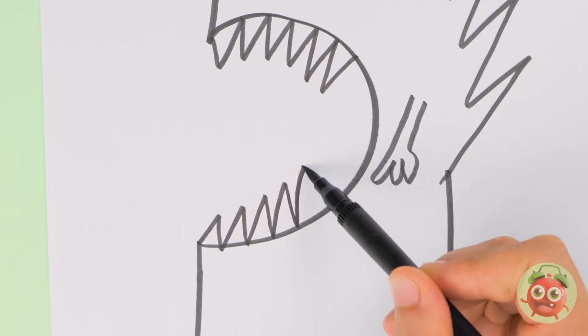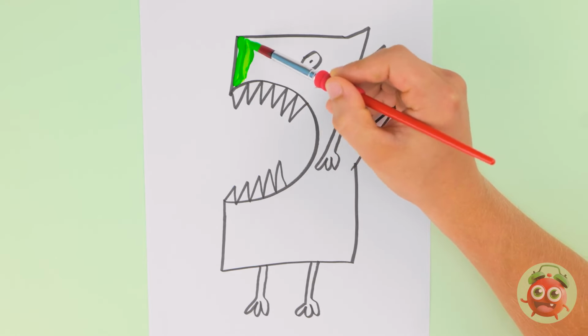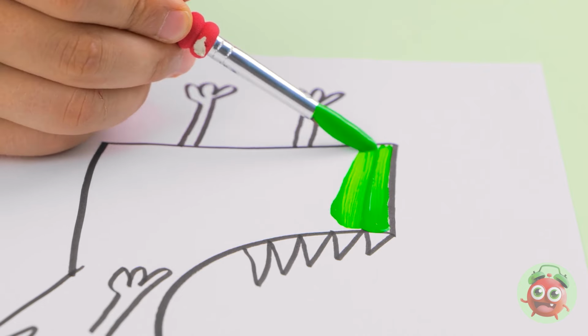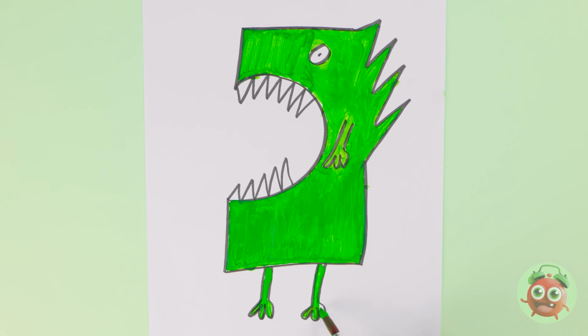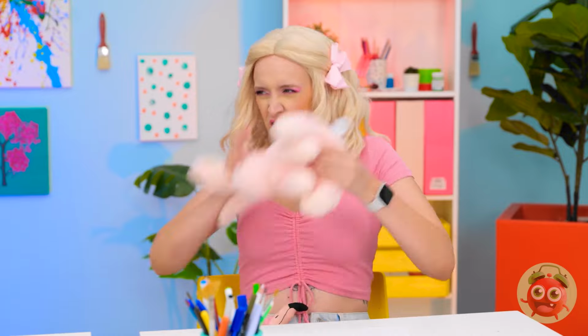But he's nothing without some color. And green is just perfect. Wow, looking good, man. I made this five come alive. See? Ugh, don't come near me. I'll cut you in two! Huh?